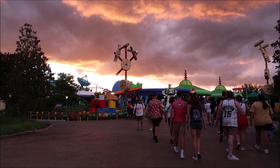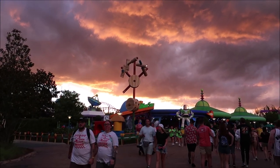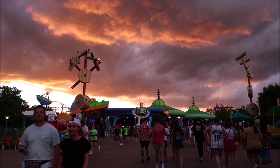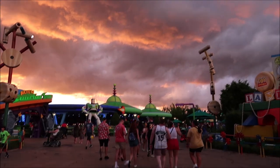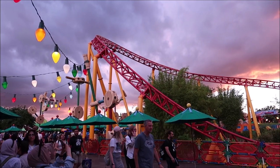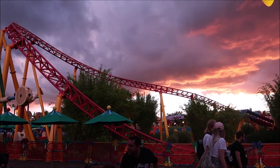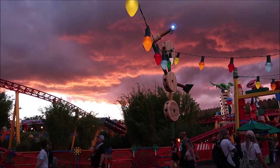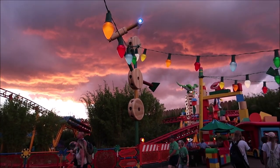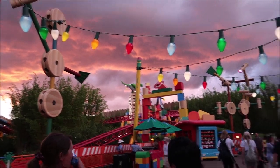Wow, look at this right here, guys. As we're walking in Toy Story Land, it is so beautiful out right now, almost majestic. This is crazy. I love it so much. Seriously, I don't think I've ever stopped just to look at a sunset as much as this. I don't even know if the camera is doing it justice, but it is absolutely gorgeous out right now. So fun. What a time to be alive.